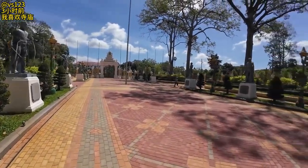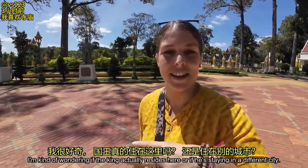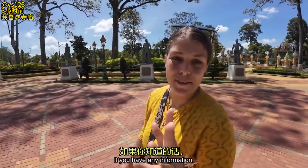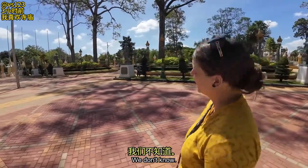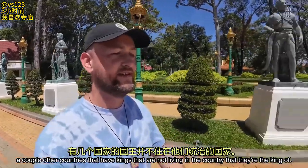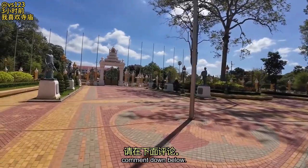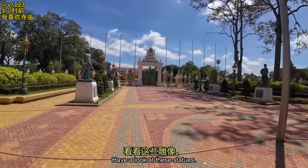It's cool. I'm kind of wondering if the king actually resides here or if he's staying in a different city. Yeah. If you have any information, please let us know. We don't know. We know a couple other countries that have kings that are not living in the country that they're the king of. If you know which one it is, comment down below. Have a look at these statues.